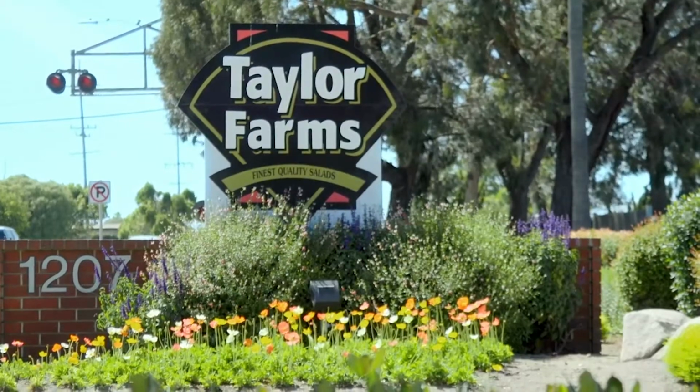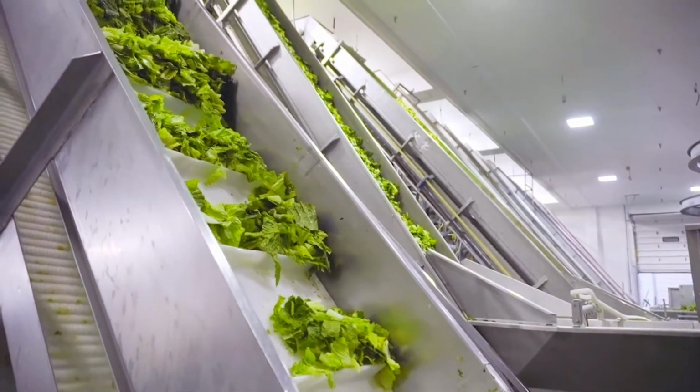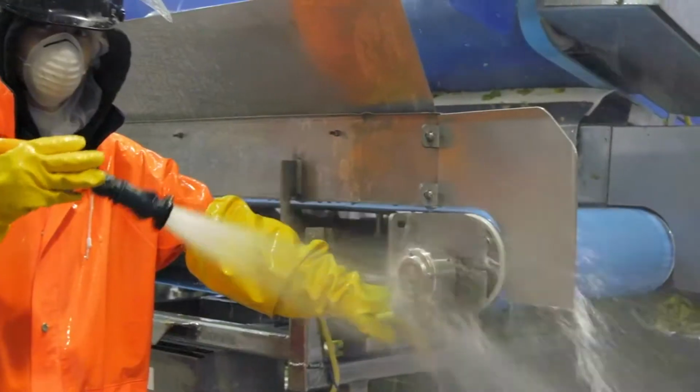Taylor Farms is a phenomenal success story here locally. They've been at the forefront of pushing new food safety guidelines across the industry. They've been a great partner for us.